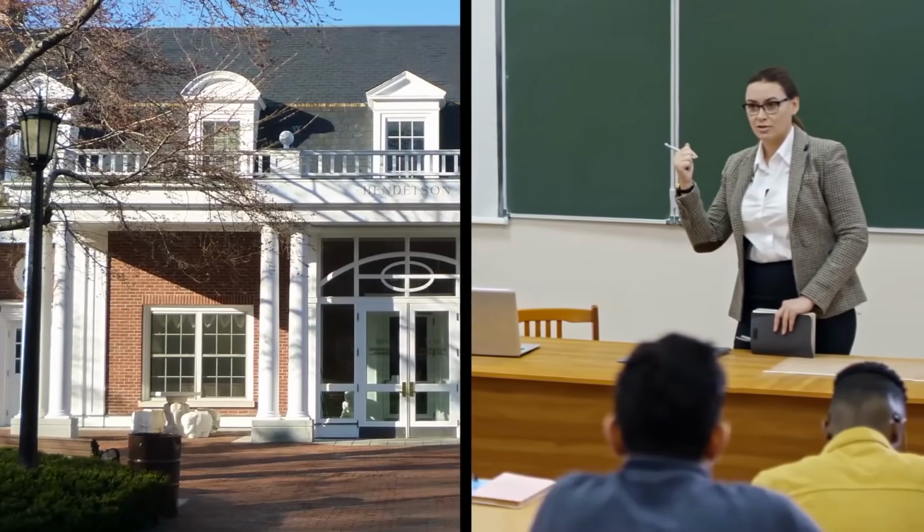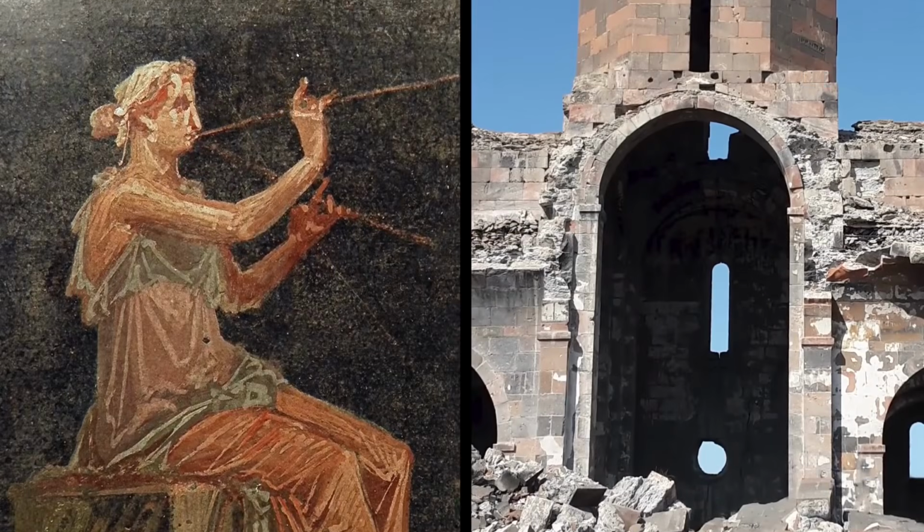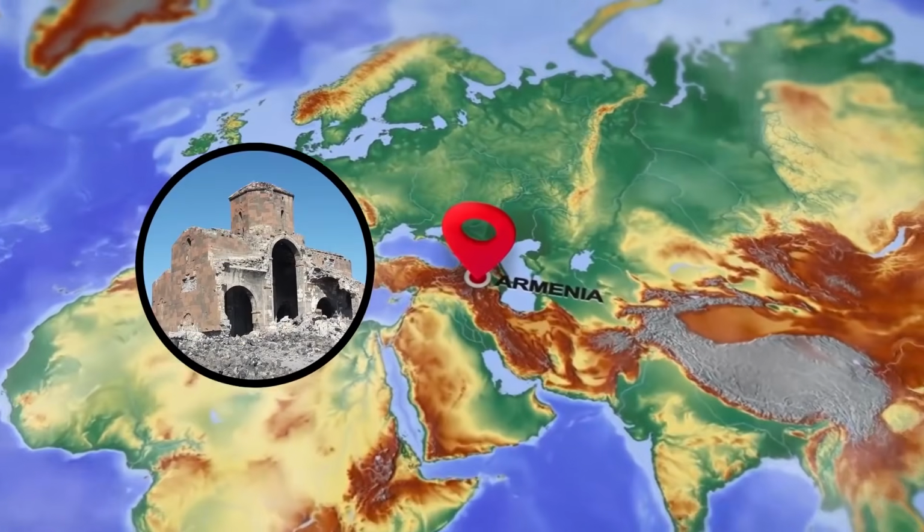Hidden frescoes. A few years ago, Tufts University professor Christina Maranci discovered hidden centuries-old artwork at the Mren Cathedral, a historic church in Western Armenia.